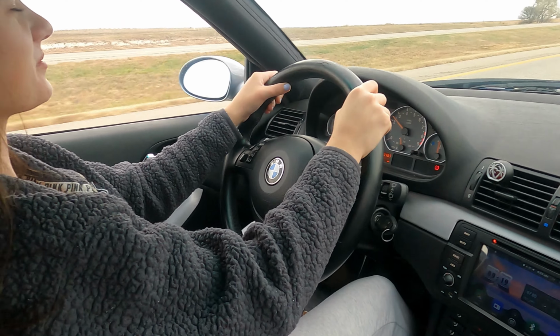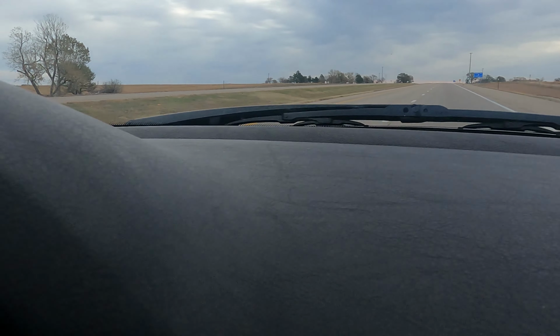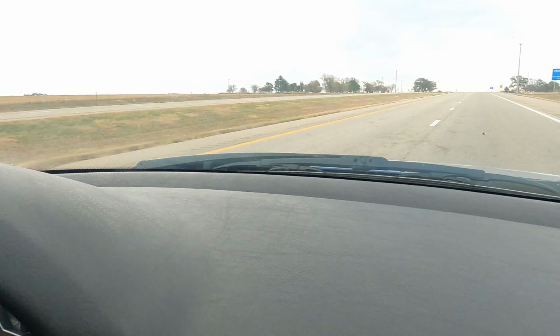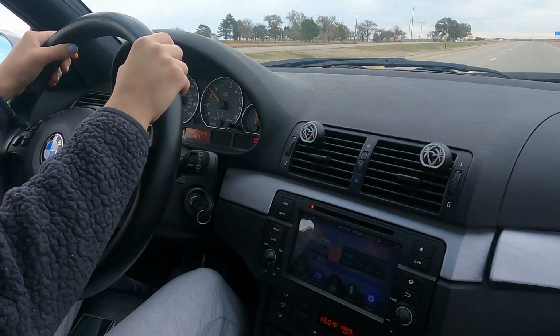We've got Aaliyah driving manual for the second time on the interstate right now, doing a nice safe 65 miles an hour in a 75. Doing a great job. Had to try to get a little bit of rest in.